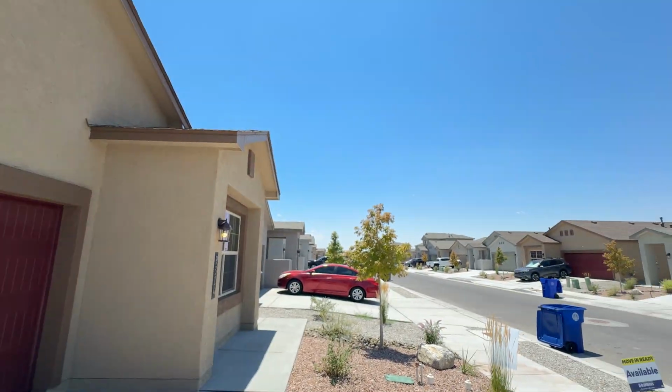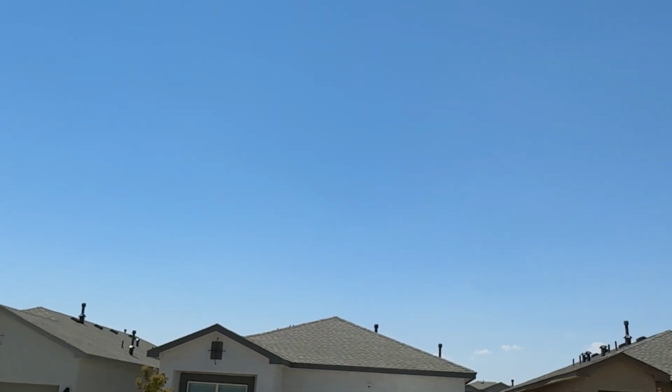Alrighty, and as we do, I'm going to tour the front of the property. Then we're gonna go inside. So you may see a little bit of a cut because the auto white balance is just crazy with these New Mexico skies. Like, check this out, guys. There's not a cloud in the sky right now.